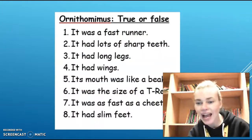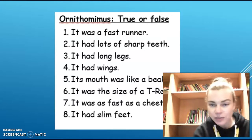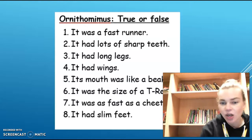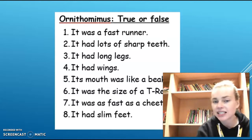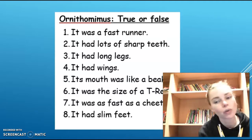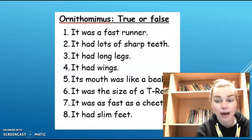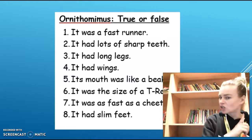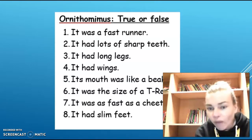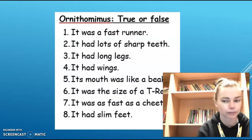Right, reception. Now I have a little challenge for you. So on this piece of paper, you have got different sentences. What you need to do is read the sentences with a grown-up and decide if that sentence is true or false. So, is it something that's true about the Ornithomimus? Did you just hear that bit about the Ornithomimus in the page that I read? Or is it made up? Is it false? Is it not true?